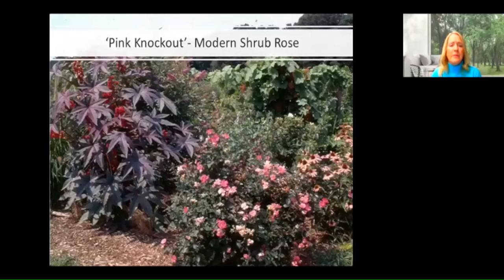This one happens to be a semi-double pink. Literally covers the bush all summer. What is great about this rose, too, it is extremely tough. It takes drought. It will take heat. It will take cold. It doesn't get pretty much any disease, and the flowers are self-cleaning.